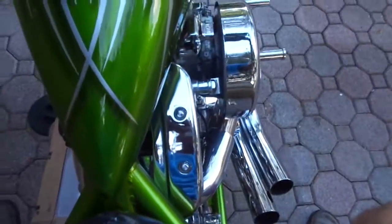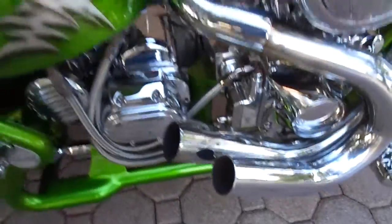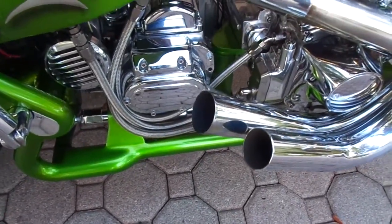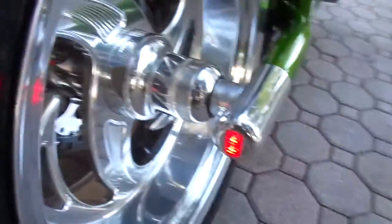It starts first time every time. Runs fantastic. Awesome sounding motor. Just a beautiful, beautiful motorcycle. You're just going to love it.